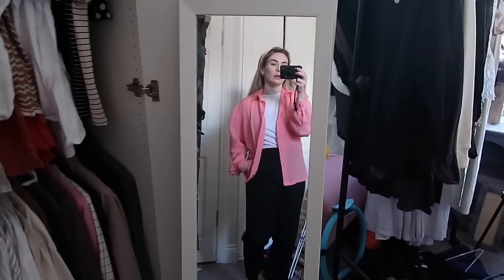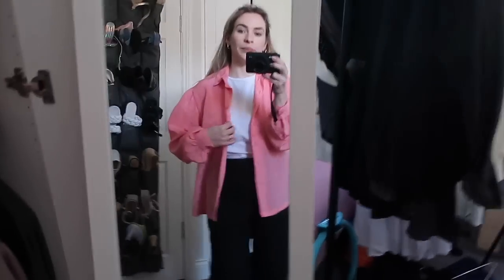I think I'm gonna have a bit of a Pinterest session as well and just type in pink shirt outfit and see how other people would style a shirt like this. But yeah, I really do like it. Don't mind me, I've just got a boob tube on because I've been trying on a lot of different tops.